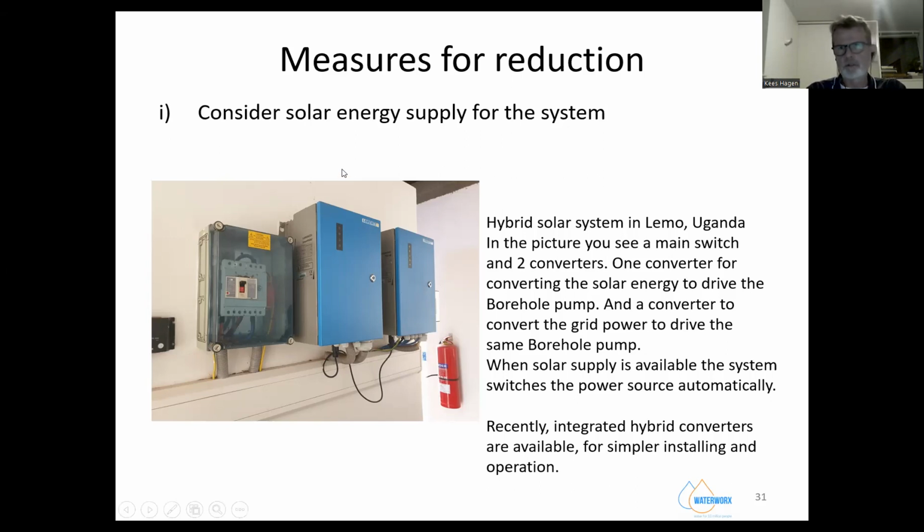But there are also some reasons to not be able to install solar supply. You must have enough sun, you must have enough space. The needed area for a solar supply system is considerable.